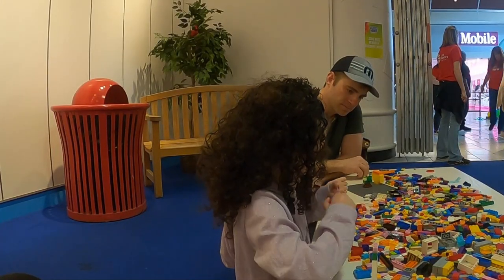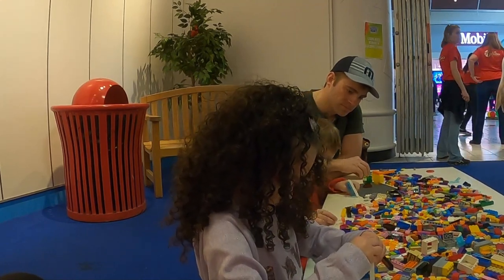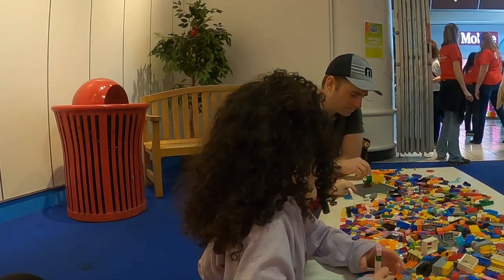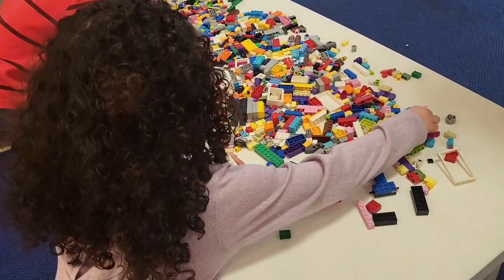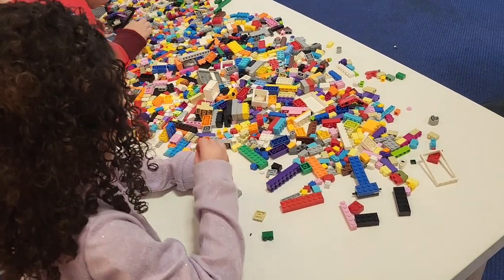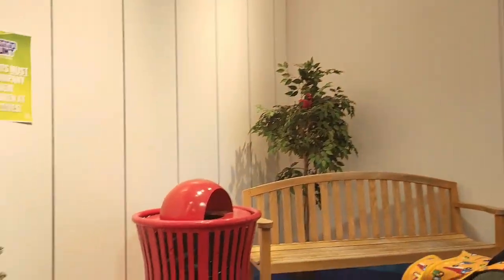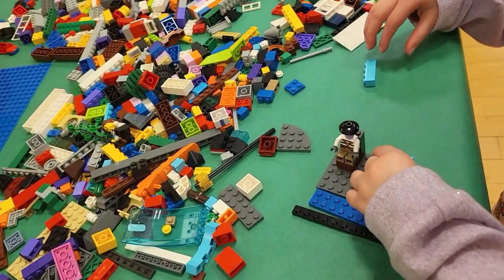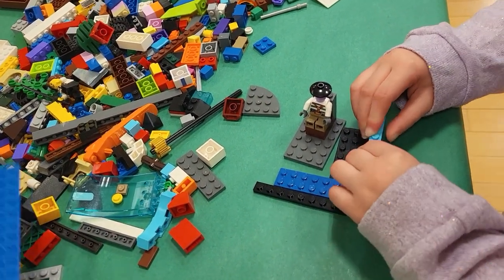So for our third stop, we are in the room where you build something that grows. And I am shortening this up. We're actually spending like 20, 25 minutes each time we build something. This is the last Lego room before we can get a prize for Sarah, and now she is building a house. This has been so much fun.